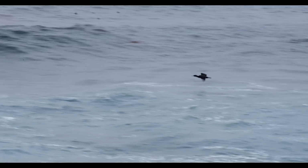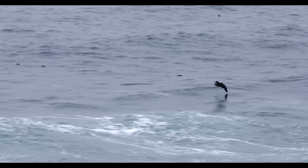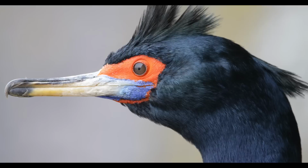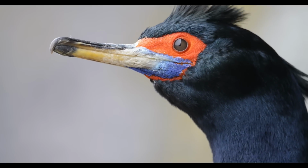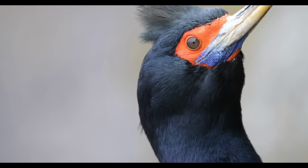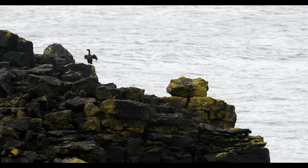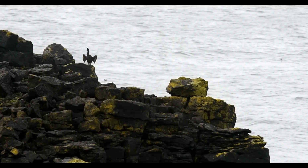Unlike many of the species that just come to the islands to breed in the summer and then migrate away for the winter, red-faced cormorants are resident species. They'll breed on the islands in the summer, but in the winter, they don't stray too far from the islands.